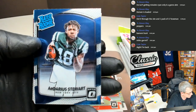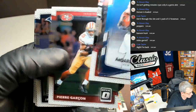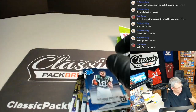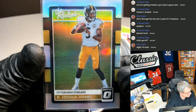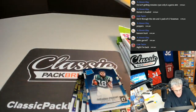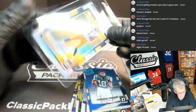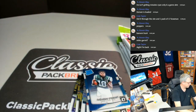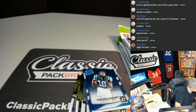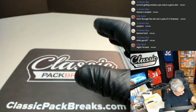Gotcha. Come on, baby. Ooh, our Darius Stewart. Jets. Palmer again. Oh, same run. Golden Tate. Michael Thomas. All right, cool. I only saw that one. You got Prism, the rookies, Josh Dobbs, right there. Out of the first pack. Second pack had our Darius Stewart, base rated rookie. Cool, I got you, Cole. Nice. All right, here we go.